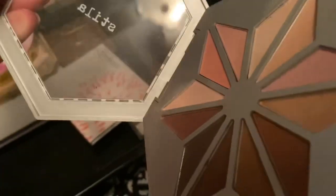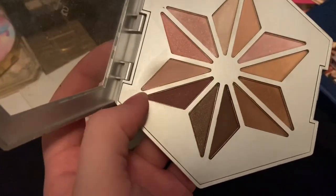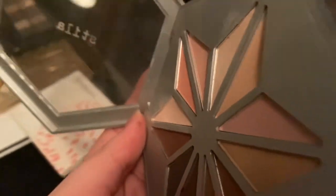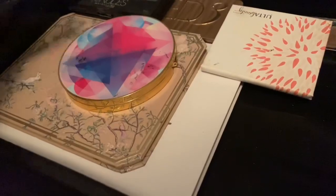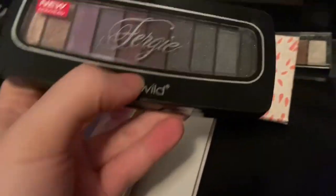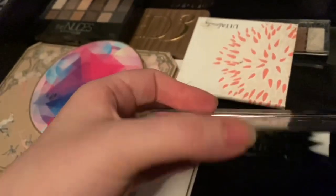You can kind of see I had a little bit of a dip in the lighter shade. I can't really point. Here we go. This one right here. Please excuse my nails. There was a little bit of a dip there. I did go into that one quite a bit, but I am going to declutter this one. This one I actually got in a swap with my friend Alexis quite a bit ago.